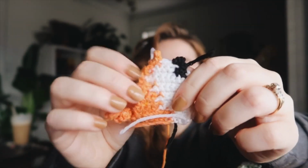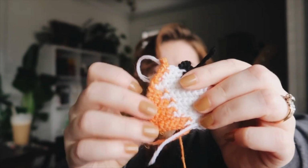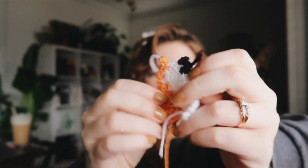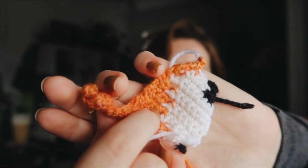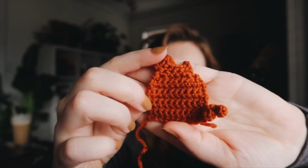And I found a helpful tutorial on YouTube for this one. And I still don't have this one. I might have to redo this one because you can see I kind of messed up here, but I guess you could pass those off as stripes. I honestly don't think she'll care. I think she'll be too excited to have a cardigan full of cats, honestly.